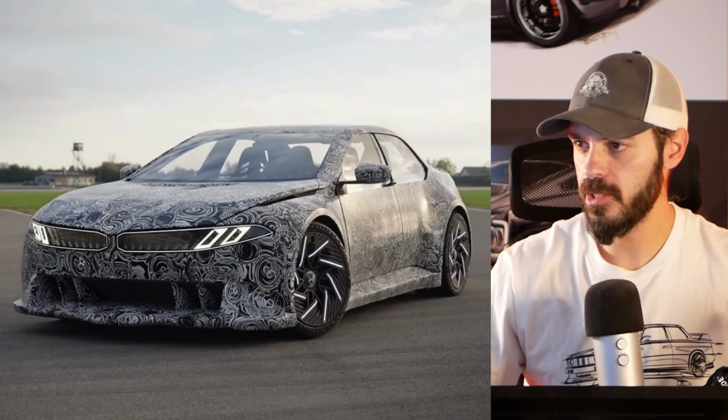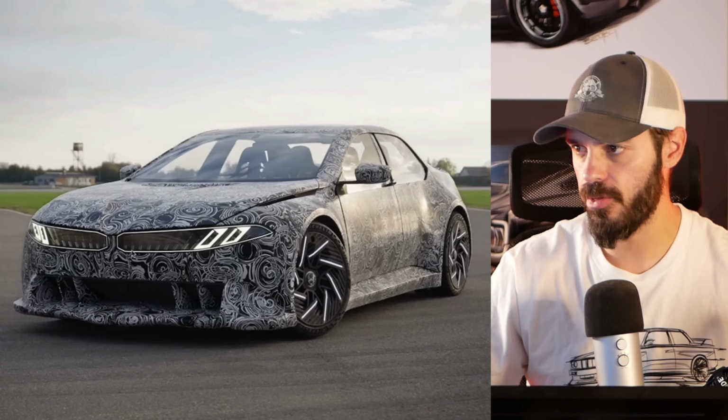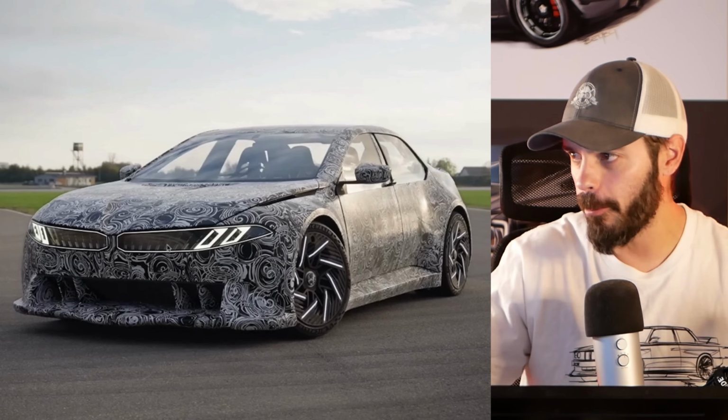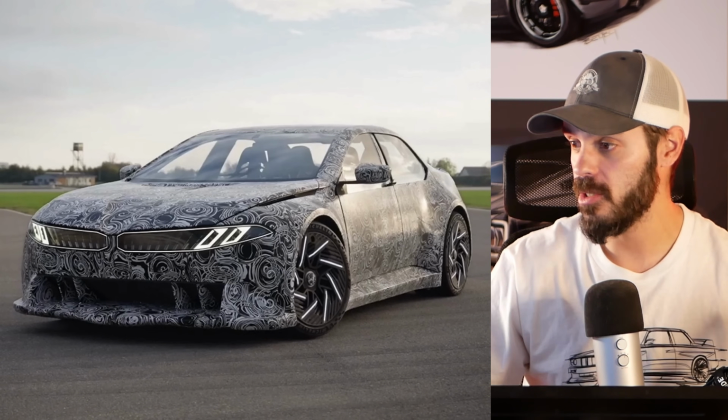Look at this design. This is what I like, that they made the front-end graphics thinner. You can see just how thin the kidneys are here and how they stretch all the way into the fender. And this makes it, look how planted this thing looks. I'm a huge fan of this design, and I also cannot wait to see what the production model is going to look like.